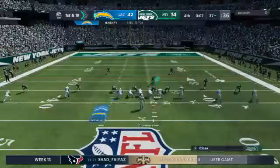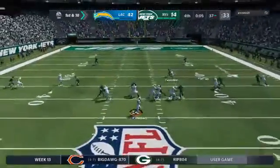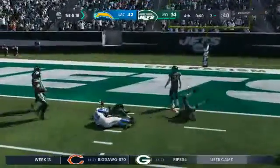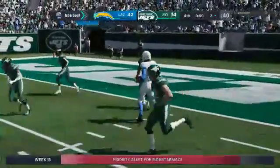Line of scrimmage, the 37 on 1st and 10. A shotgun snap for Herbert. And this is caught at the 8. And they are able to stop him, but he does take it all the way to the 2.